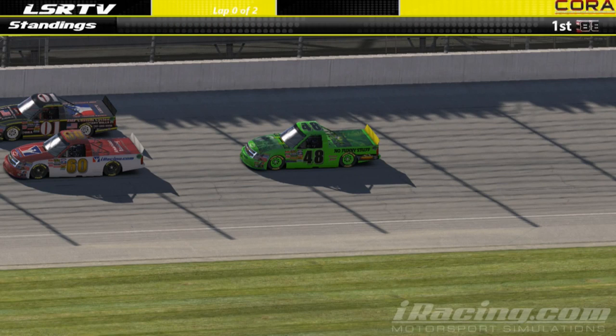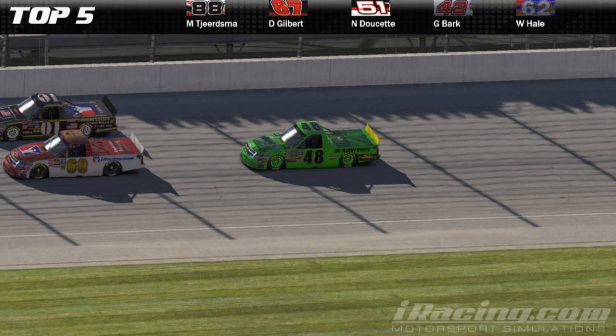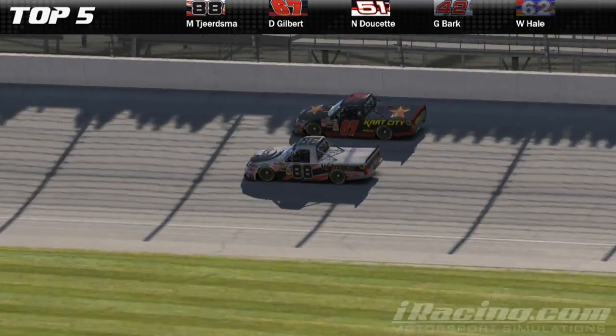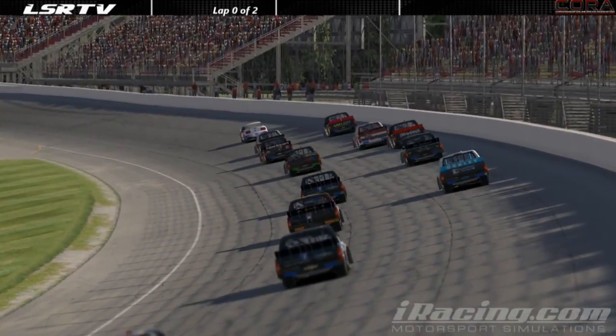We have a star-studded field here tonight in Cora. And before we go racing, I'll start with you, Carl. What do you expect to see in the first stages of this event? Well, like I said, they were given orders at the beginning of the race to try to keep it clean and keep it calm, because these trucks are going to be pushing a lot.